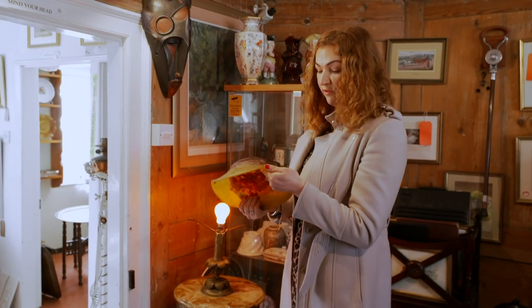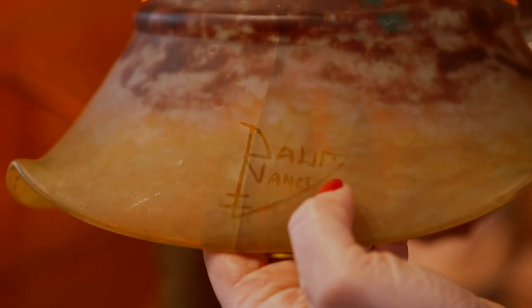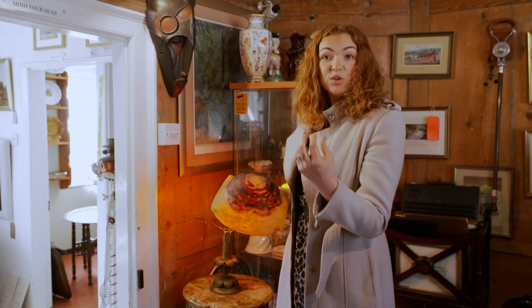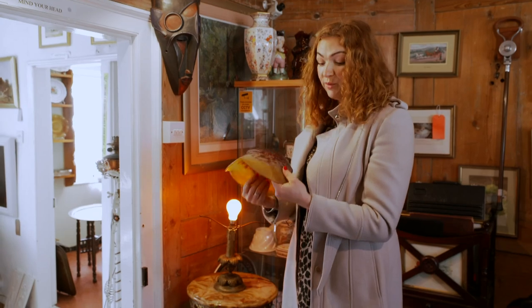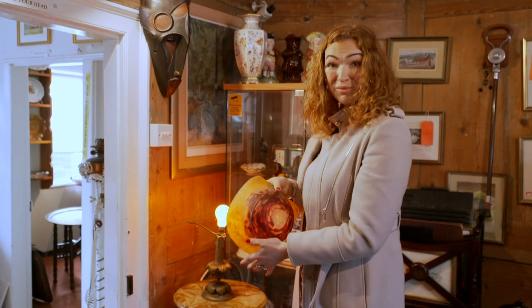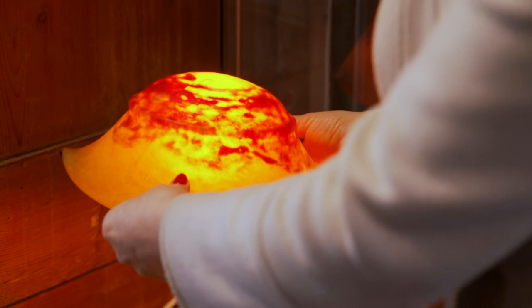These were made in the south of France and in a place called Nancy. I think they are mainly known for their centerpieces with little butterflies and little frogs on, because that is what you see the most of from this factory. If that was in perfect order, that would be £1,200 to £1,500. That isn't going to come cheap, whether it's cracked or not.